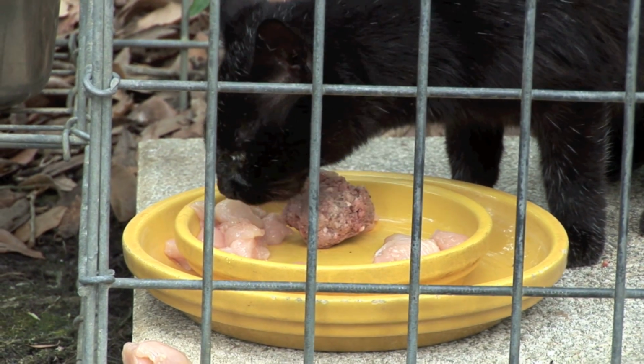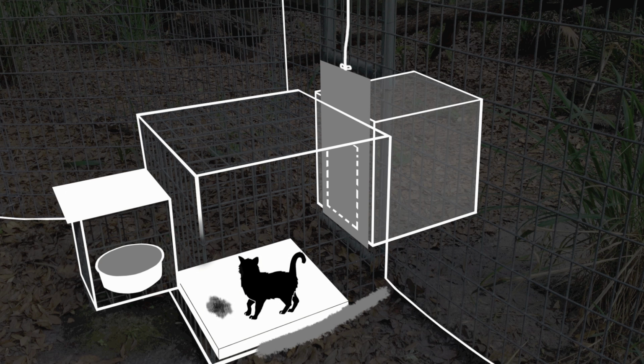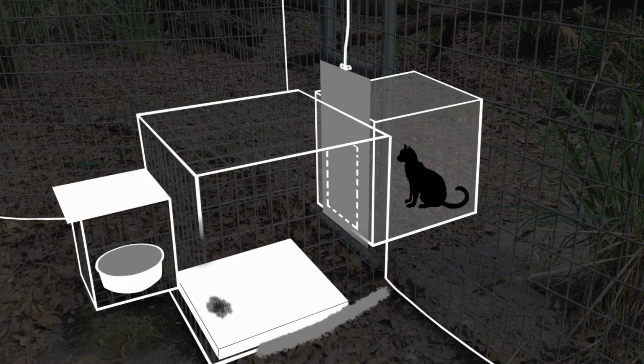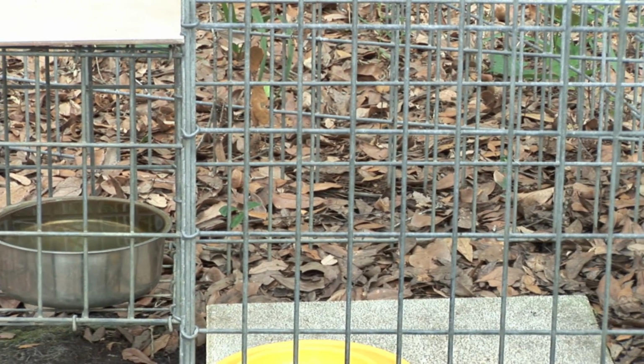While Nico was eating, we entered the main section of her enclosure and put the squeeze cage up to the lockout door. Then we slowly raised the door, and because the squeeze cage was dark and therefore safe in Nico's mind, she ran inside and we closed the door behind her. This process creates the minimal amount of stress on the animal.